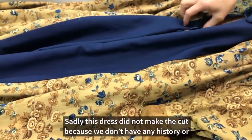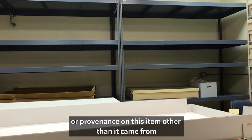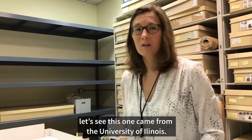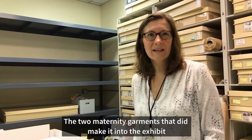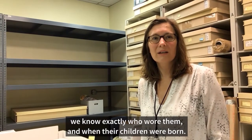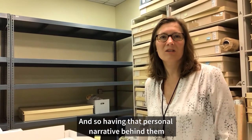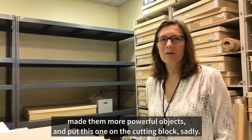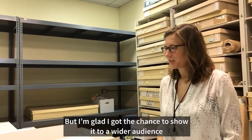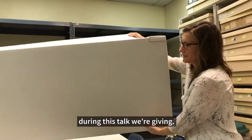Sadly, this dress did not make the cut because we don't have any history or provenance on this item other than it came from, let's see, the University of Illinois, but we don't know who wore it. The two maternity garments that did make it into the exhibit, we know exactly who wore them and when their children were born, and so having that personal narrative behind them made them more powerful objects, and put this one on the cutting block, sadly, but I'm glad I got a chance to show it to a wider audience during this talk we're giving.